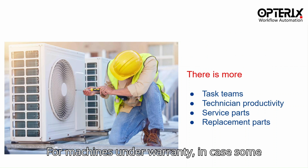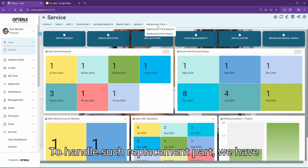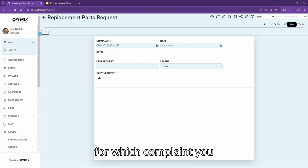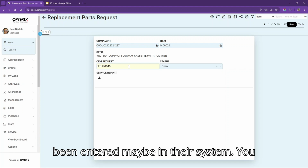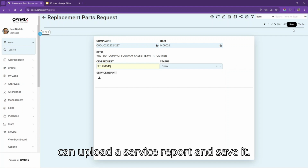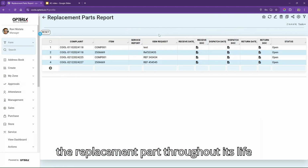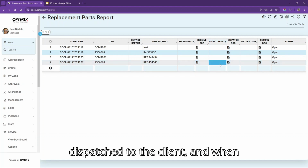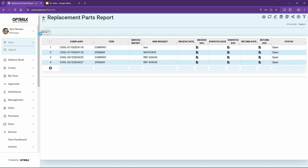For machines under warranty, in case some parts are replaced, the defective part must be sent back to the OEM. To handle such replacement parts, we have this option here called replacement part. First, you enter the request for which complaint you needed a part, enter the part type, and then you enter the reference to the OEM request that has been entered maybe in their system. You can upload a service report and save it. So this way a record is created for the replacement part and you can track the replacement part throughout its life cycle, such as when it was received from the OEM, when it was dispatched to the client, and when the defective part was sent back to the OEM. So this is how it works. Simple.